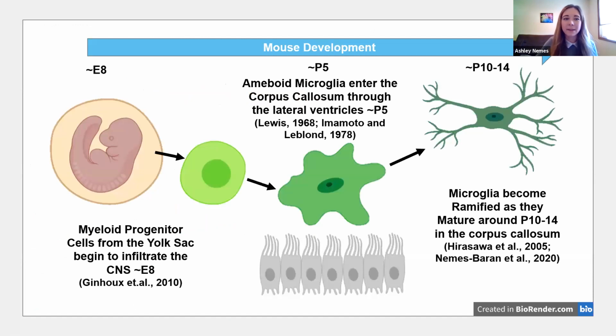So I don't have to talk about this too much with this crowd, but here's a simple schematic of development of microglia. They are myeloid progenitor cells derived from the yolk sac, and they infiltrate the central nervous system during early embryonic development. But there's a population of amoeboid microglia that enters the corpus callosum through the lateral ventricles postnatally, and this is the population that we're interested in this paper. They do eventually mature and become ramified pretty quickly in development.